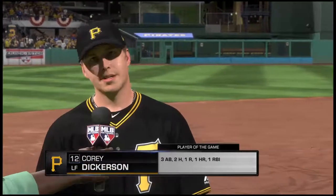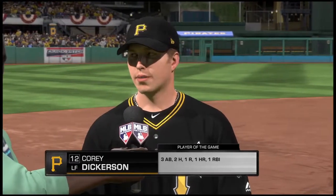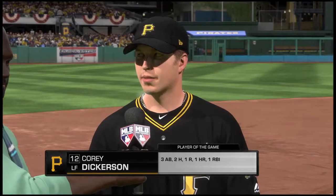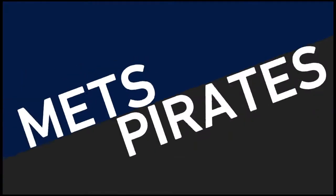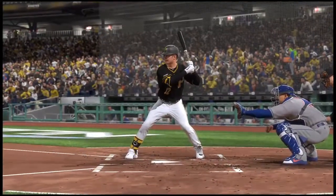Better time of year to come up big for your team than in the postseason, and that's exactly what this man did. He's our top player of the game. Yeah, no time like the postseason to come through and lift your team to victory. He was certainly a big factor here, and it was pretty cool to see.